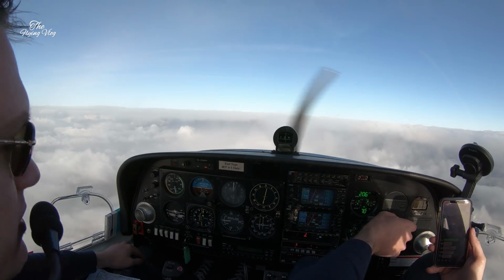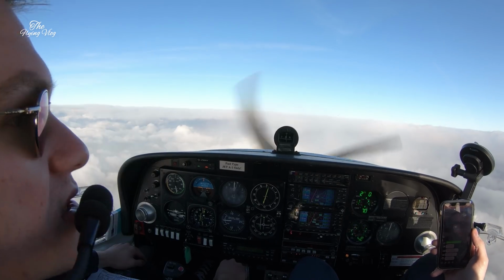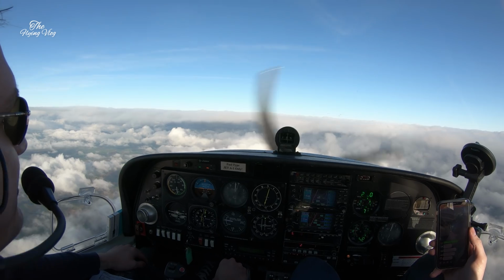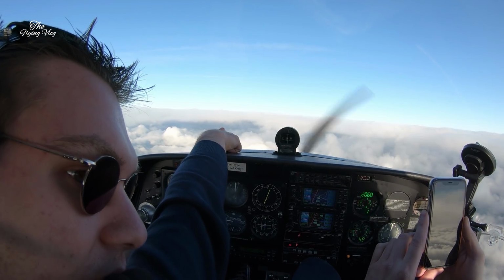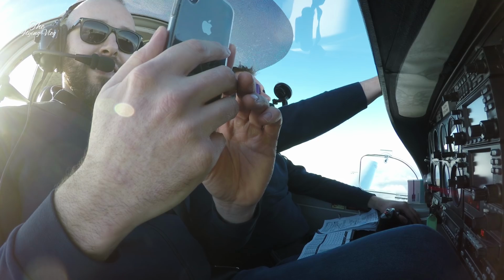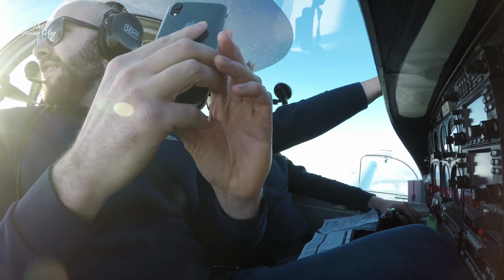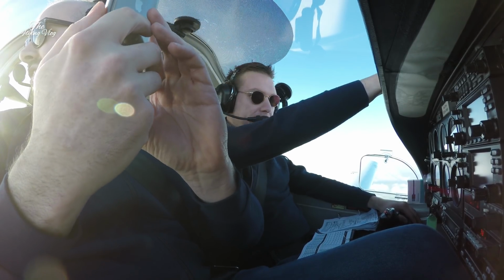One degree, so we just went through cloud. So you do a quick check of the wings. Obviously anything high, if it goes to 0 we have to descend. But there is a bit of cloud here. There's no icing on the wings. So we should be okay, but we're descending through this. We should be alright, but I will descend if it does start.